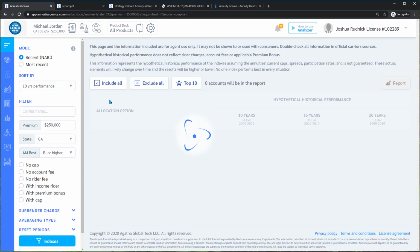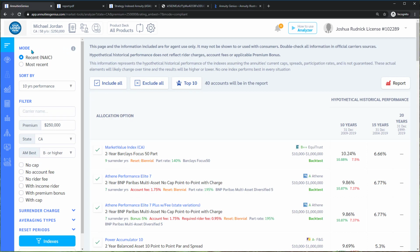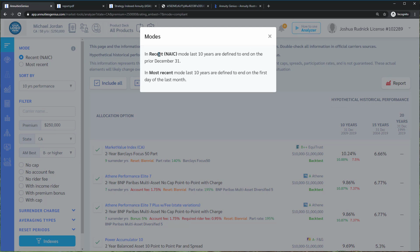Now, starting up at the top left, you have your two modes. You have Recent NAIC and you have Most Recent. You can click the little informational button and it'll tell you Recent NAIC mode is the last 10 years, and it's defined to the end of the prior December 31st. So what that means in this case, it's back testing from December 31st, 2009 to December 31st, 2019.